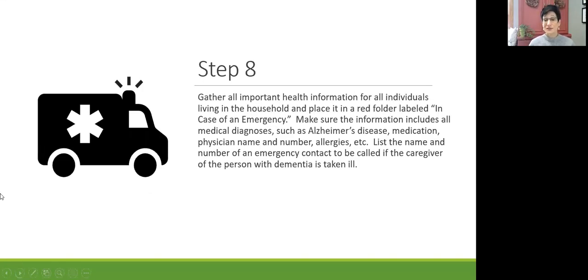And then this is something else that is important to do, and your care coordinator can help with this as well. Gather all of the important health information for everybody living in the household, the individual who has dementia, and if there's a spouse or partner who doesn't have dementia, your information should be in there too. Place it in a red folder, labeled in case of an emergency, and make sure there's a list of medical diagnoses, the medications that you take, your doctor's name, the phone number, allergies, and a contact person. List the name and number of somebody who should be contacted if the caregiver of the person is taken ill.